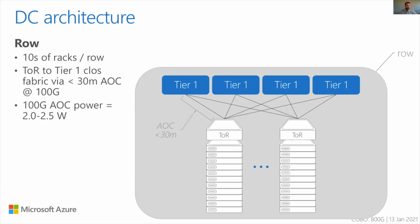And those are connected in a cross fabric across multiple redundant switches with AOC cables, typically about 30 meters or less in length. The AOCs run at 100 gig and dissipate around 2 to 2.5 watts per end. And tens of these racks are chained together across these tier 1 switching devices. And that makes up what we call a row or a pod set. So this is one of the main building blocks that you'd see in our physical data centers. The tier 1 and the ToR devices are typically both single switch devices, the 1RU pizza box type of commodity switch you might have seen on the market.